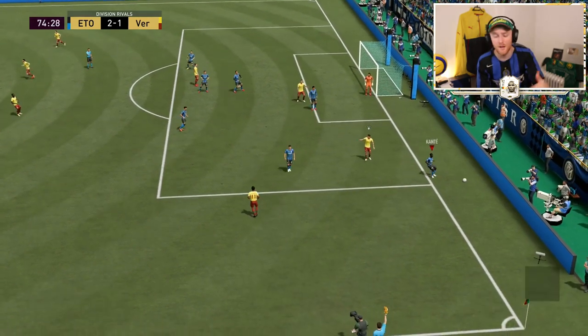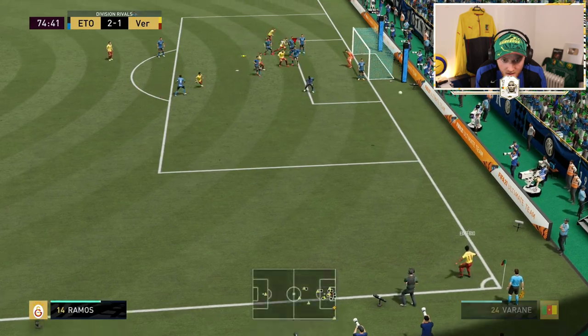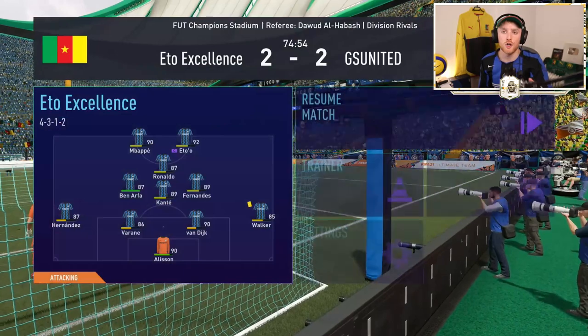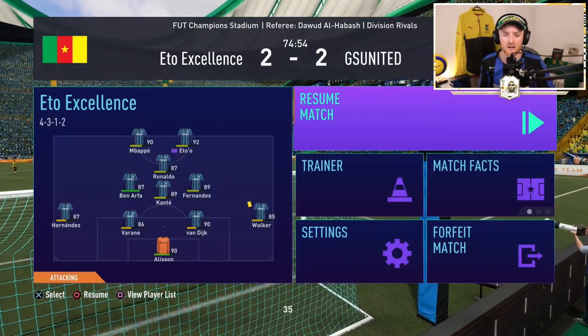Yes, Kante, it's another corner. It's just corner after corner for this fella. No, is that the one? Brilliant. He scored two corner headers with Ramos. Fantastic.